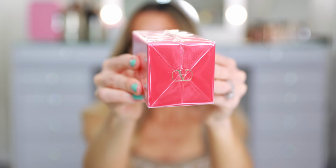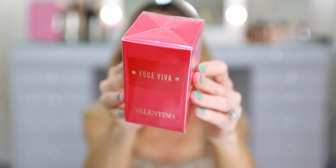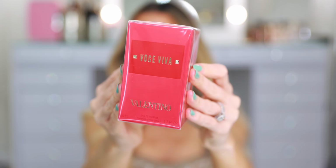And in the campaign photos, she looks beautiful, very soft, almost angelic, but strong at the same time. She's wearing that bold red, which of course matches the exterior packaging of the fragrance. Based on the description, I'm very interested. This 1 ounce bottle retails for $75. There's a 1.7 ounce for $100, a 3.4 ounce bottle for $130, and there's a travel size for $30. It's a 10 milliliter. Let's go ahead and open it up.